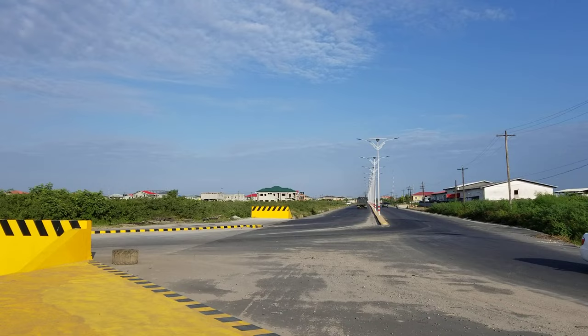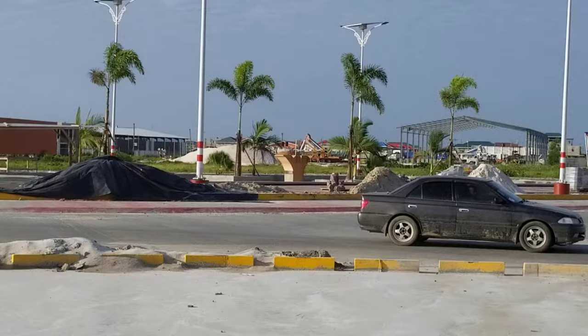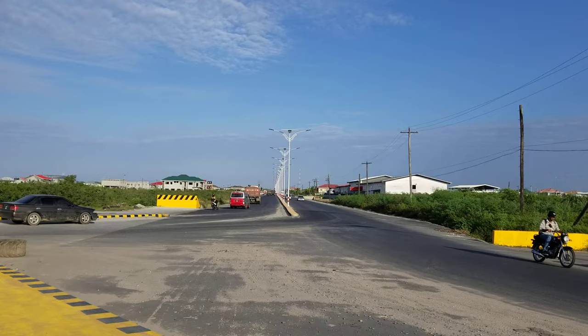And what I discovered from the last video, right here we are where they're building that park in the middle of a traffic circle. I discovered this area is actually closer to Peter's Hall. So I want to confirm that.